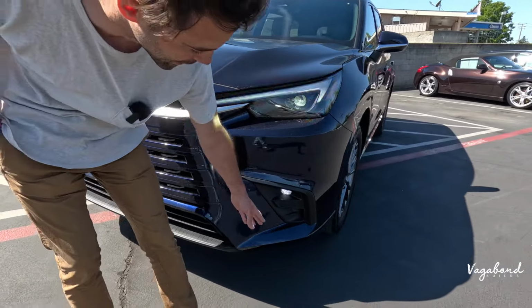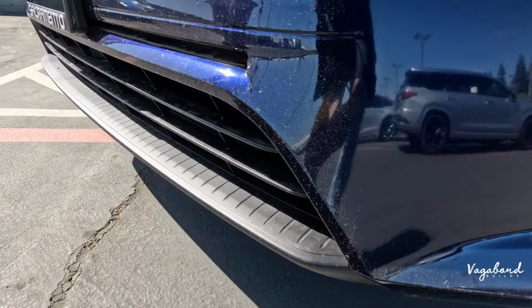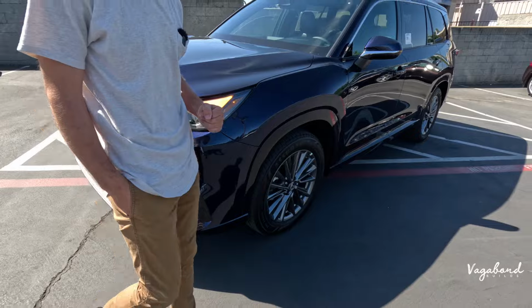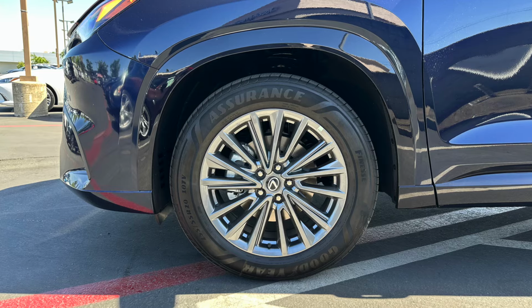Coming over to the fog light bezels. These are matte black plastic there and matte black plastic lower grille, okay? Moving over to the driver's side of the car, let's go ahead and talk some wheel area.